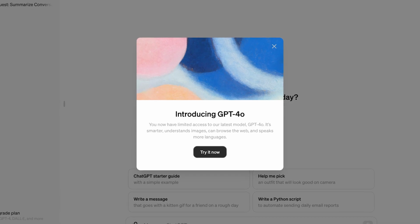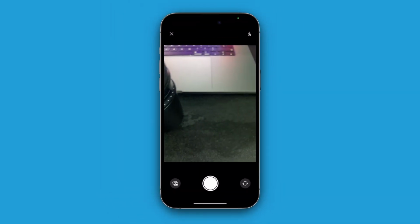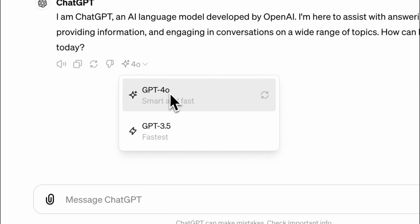Hey there! GPT-4o is now available to everyone. Not all features are available yet, but anyone can use it for free. I'm super excited to share with you all the news, features, and limitations available in ChatGPT today. We'll also explore some hidden capabilities of the new model and many other updates about GPT-4o.